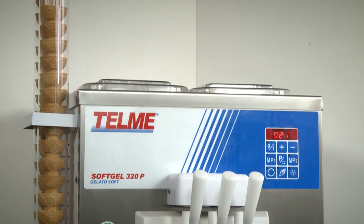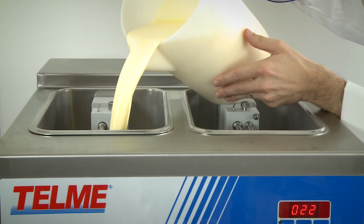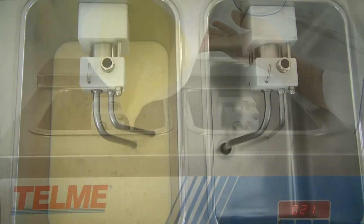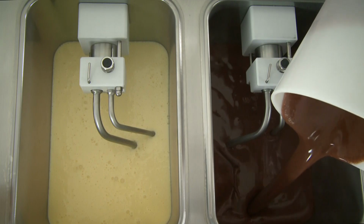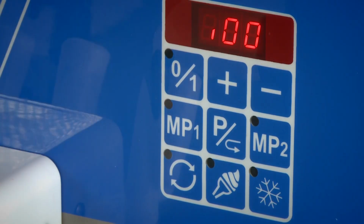SOFTGEL 320p and 400p machines with 2 cylinders for 2 flavours and 1 mixed flavour, or soft ice cream or frozen yogurt. The cylinders are fed by 2 pressurization pumps which are rinsed by the passage of water and don't need to be disassembled daily.